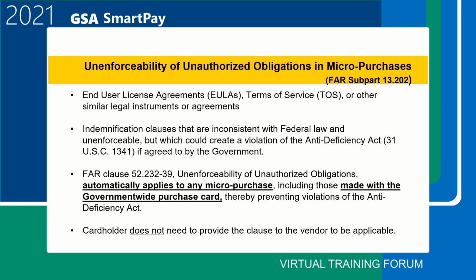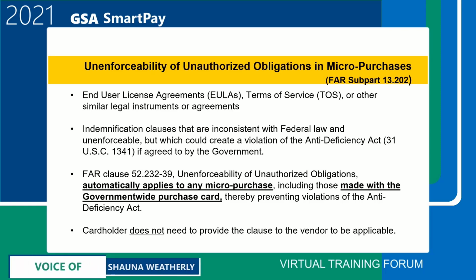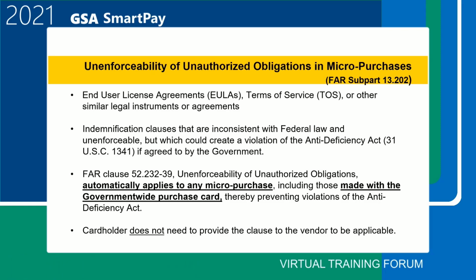FAR 13.202 reads that many supplies or services are acquired subject to supplier license agreements. These are particularly common in IT acquisitions, but they may apply to any supply or service. For example, computer software and services delivered through the internet are often subject to license agreements, referred to as end-user license agreements or EULAs, terms of service, or other similar legal instruments or agreements. Many of these agreements contain indemnification clauses that are inconsistent with federal law and unenforceable, but which could create a violation of the Anti-Deficiency Act if agreed to by the government.